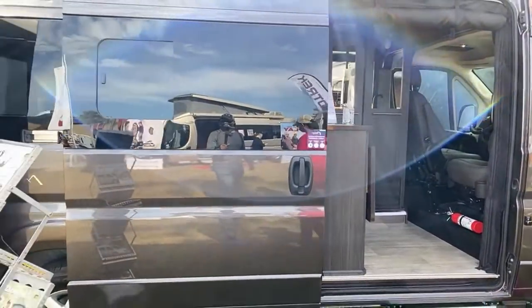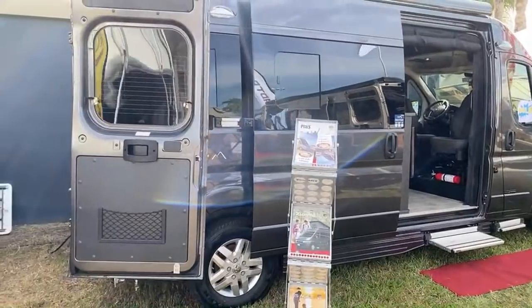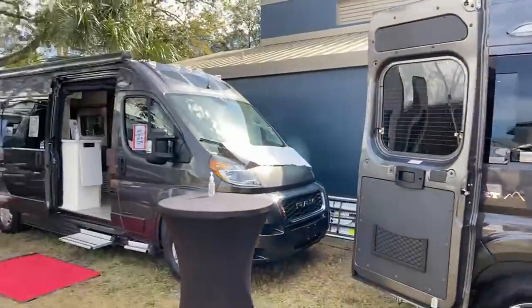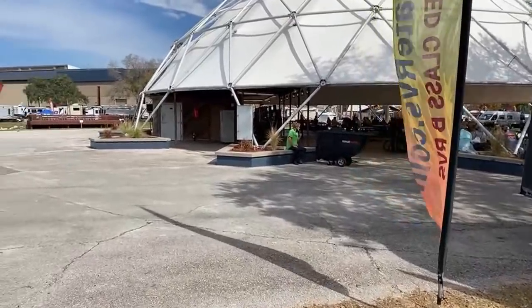Anybody want to see this one inside? Put in the comments below if you want to see this. Lance is here. Lance is pretty close, I think, and we'll probably get a signal. Let's go over by Lance. Yeah, because we wanted to go there anyway. Bill, can you hold this while I take a swig of water? Yeah.